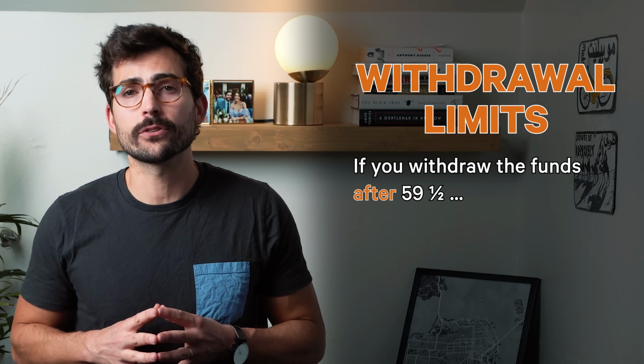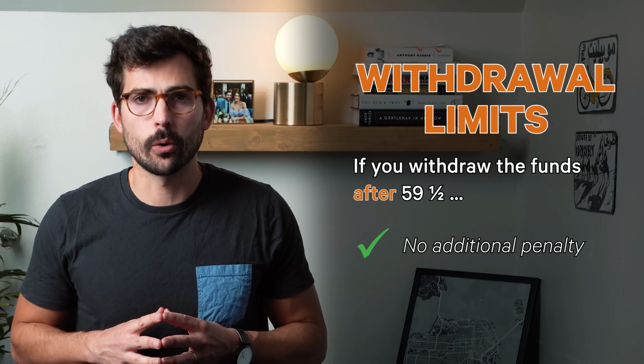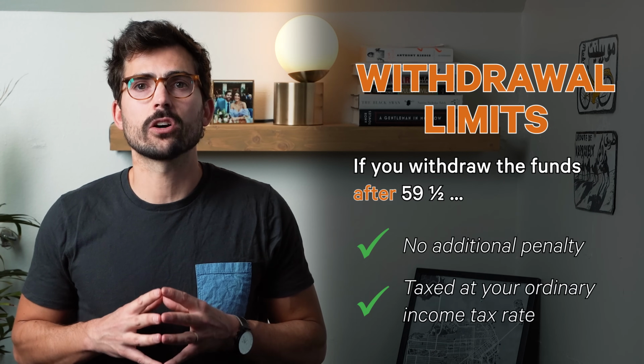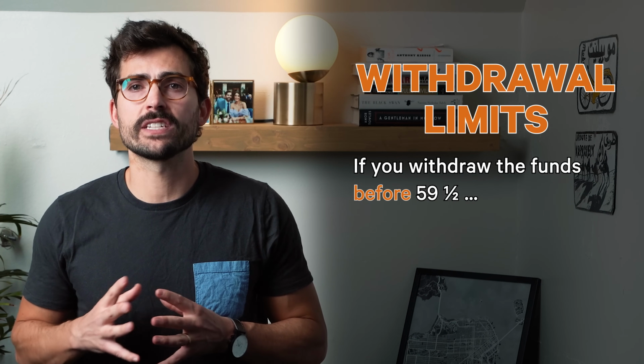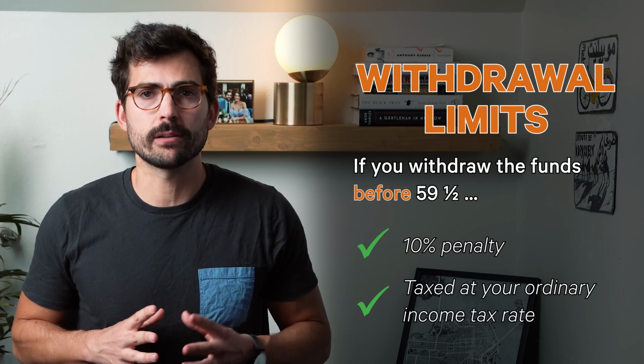Withdrawal limits. Your contributions were not taxed yet, so when you withdraw the funds, they are treated as ordinary income and you owe taxes no matter what. If you withdraw the funds after 59 and a half, there's no additional penalty. You just owe taxes on the withdrawal according to your ordinary income tax rate. If you withdraw the funds before 59 and a half, you may owe the 10% penalty.